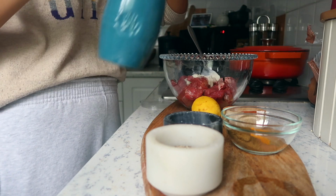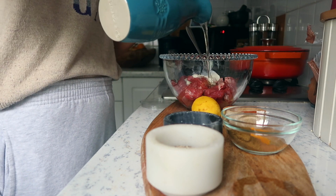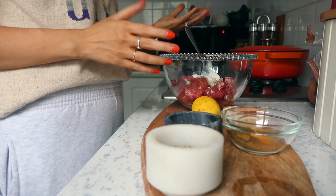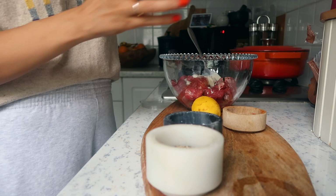I'm also going to add a good glug of olive oil. Make sure you use a good quality if you can. If you want to use fry light, go ahead. I don't track my oils, I never did, but of course that is up to you.